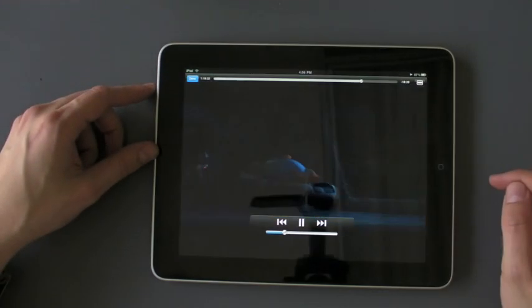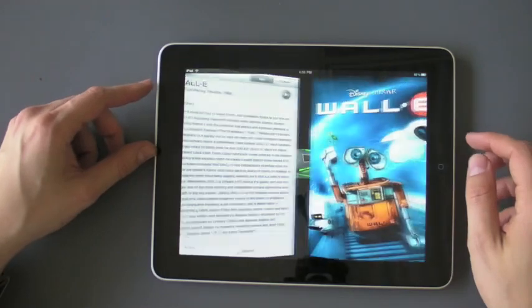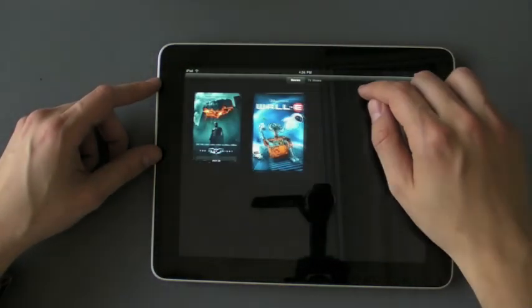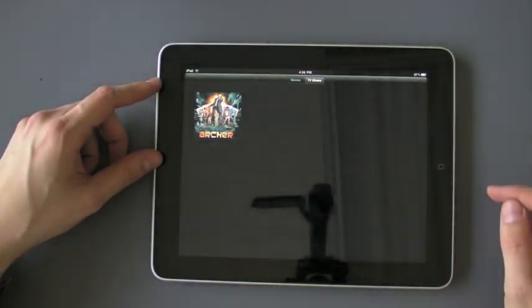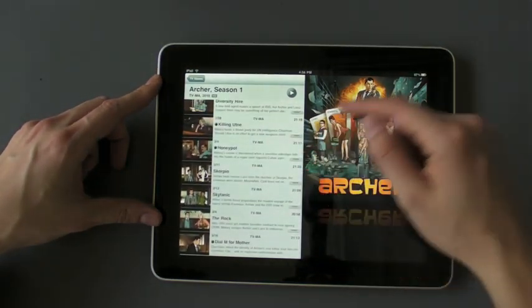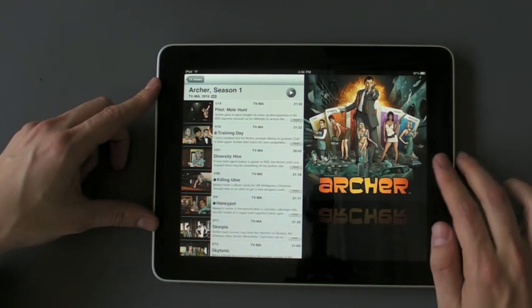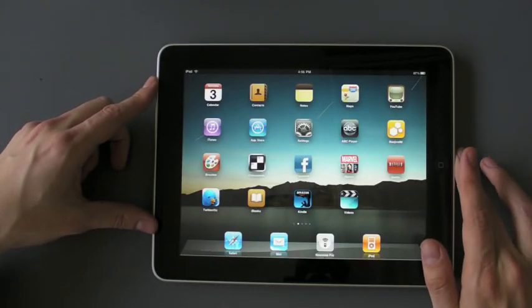Very simple. And of course it's the same thing with a television show. I'll just show you here. You can get a list of all your shows. Here is the stupendously awesome Archer from FX, which we won't start because it's completely not safe for work. But there it is. That's 3 video apps on the iPad.